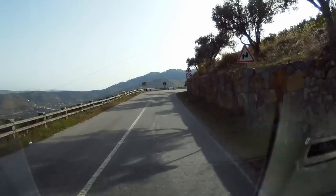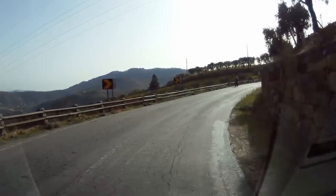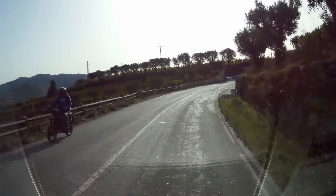Just one second and negotiate this bend. And we're not far away actually from passing the 100 kilometre mark on this N2 route from Chaves. 700 odd kilometres in total. I think we're just about to pass the 100 kilometre mark now.